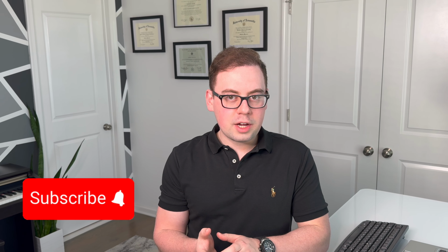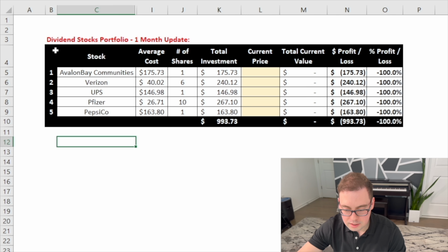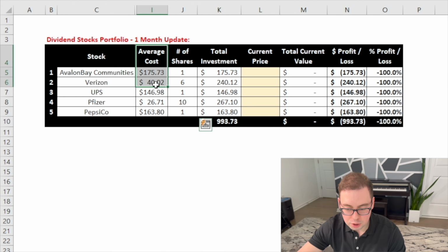So without any further ado, let's go into my Excel tracker to discuss how my dividend portfolio is performing so far. In this table, you'll see my current dividend stock portfolio consisting of 5 different companies, the number of shares I purchased, the average cost per each share, and the total investment, which is just the average cost times number of shares.